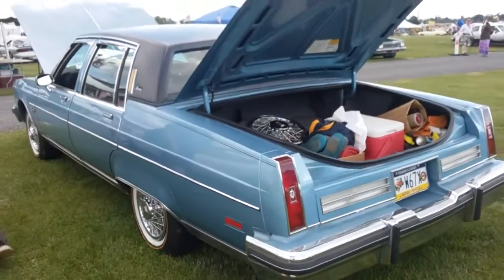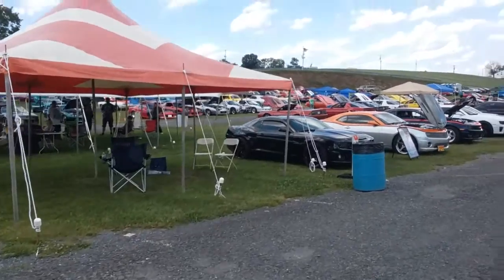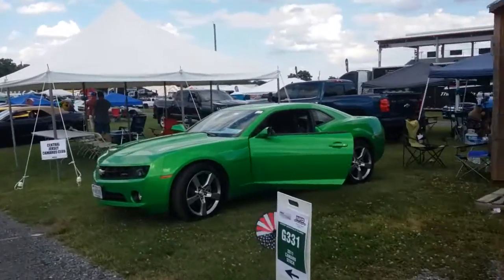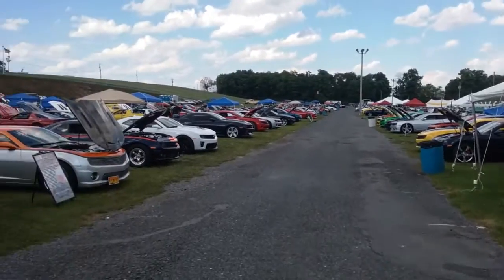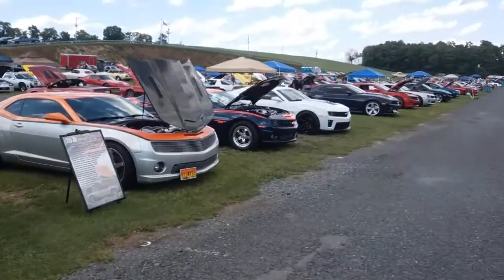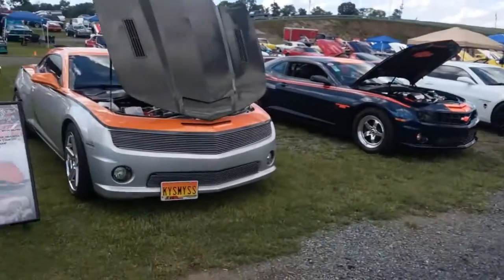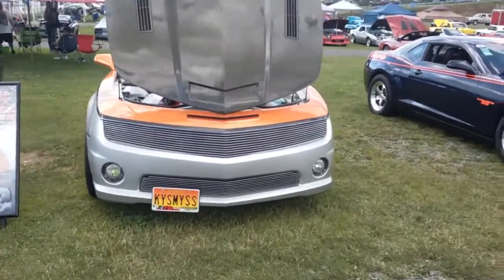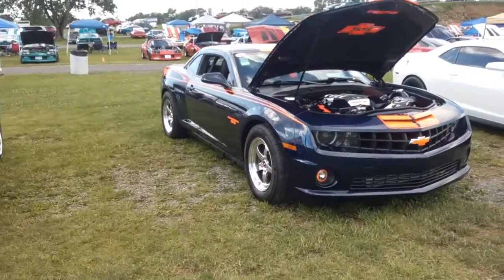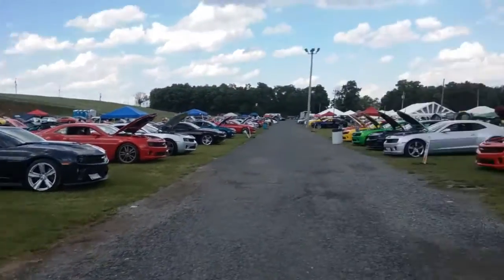Okay, so this thing's actually pretty fucking. So I'm not gonna bore everybody and go this way all the way down the aisles, because as you can see, it's just a sea of Camaros that you can see on every city block street every hour of the day. Everywhere. Front end's funky on this one. No, where's that other one? I like the wheel setup on this one. Big tire, small rim. Where's that other one that had that crazy front end?